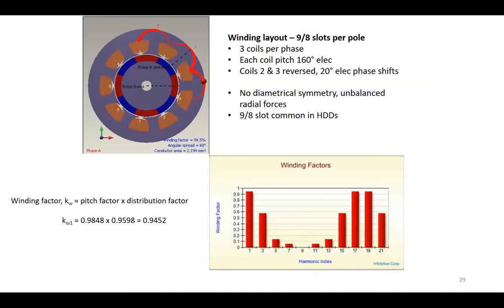It produces quite a high third harmonic, but this third harmonic is completely eliminated by connecting the three phase windings in star. That also has the effect of eliminating all harmonics which are a multiple of 3, so we'll also get rid of the 15th and the 21st harmonics there.